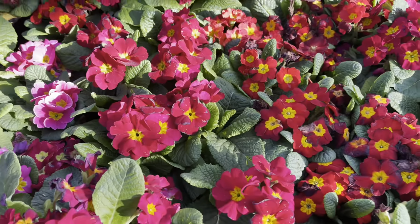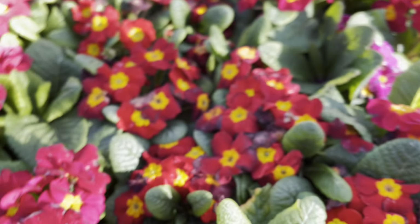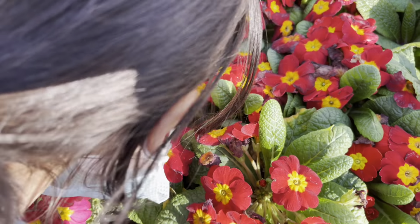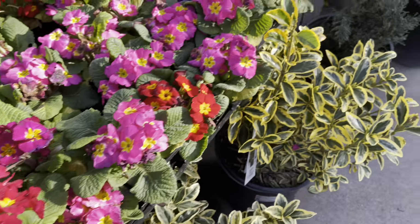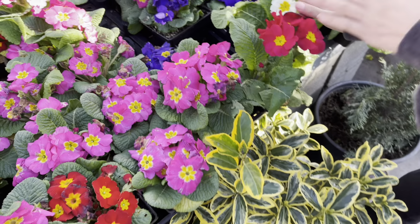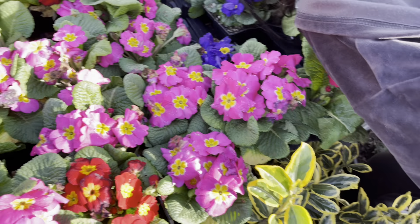Happy Valentine's Day, guys. Even though it's in 3 days. Oh my god. Smell this one. This one smells so good. I want to get one of these. Me too. They're so fun. So fun colors. Oh, the pink one smells so refreshing.